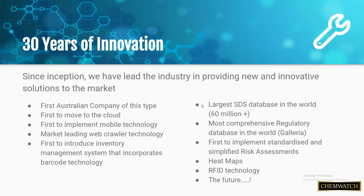I guess it's important to recognise that, without being too arrogant about it, generally speaking, when we introduce an innovation, we find that it becomes a market standard fairly quickly. And we're fairly convinced that when it comes to heat maps, this is the future of how people are going to manage their chemical safety in the future.